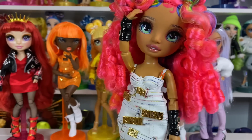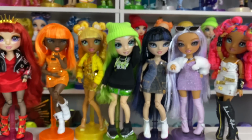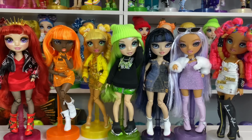And usually, I don't really like the second outfits unless it's Kaya, because Kaya's second outfit's so good. But, yeah. So, do you guys agree? Do you guys disagree? If you disagree, let me know your rankings in the comments so we can all roast each other and call each other names because it's funny.